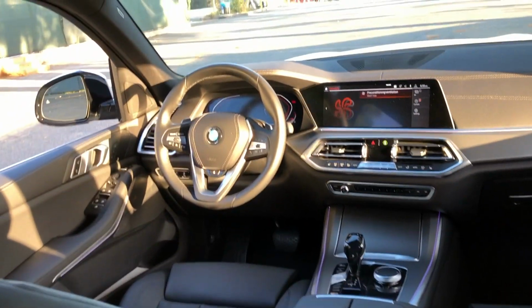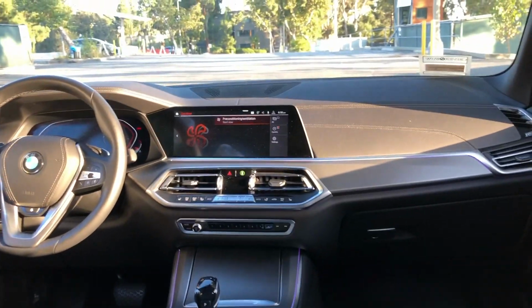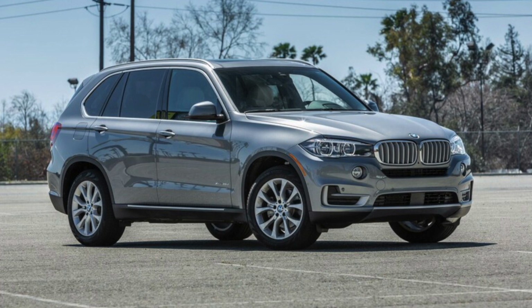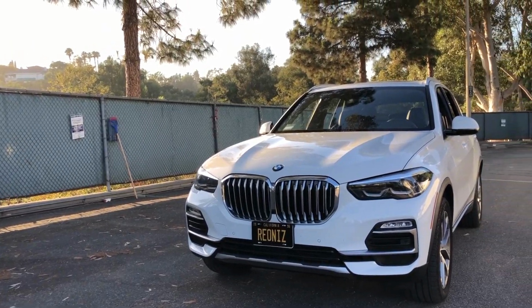So this car is a huge improvement from the previous generation BMW X5. That was a car that I think ran only from 2015 to 2018, or maybe 2013 to 2018, but nonetheless, a really short lifespan. This car's been out since 2019, so this is the second model year. I think the exterior design is beautiful, and we'll get to that, but the main improvement is the interior.